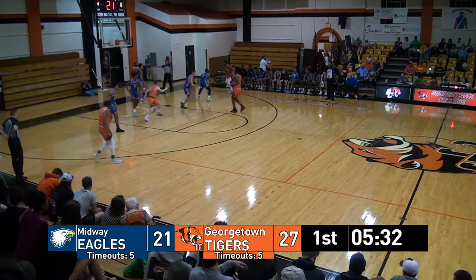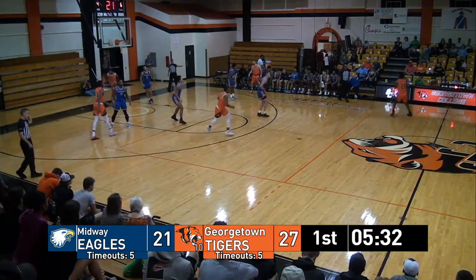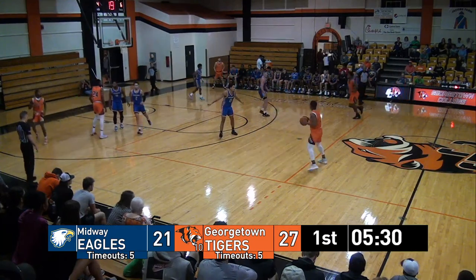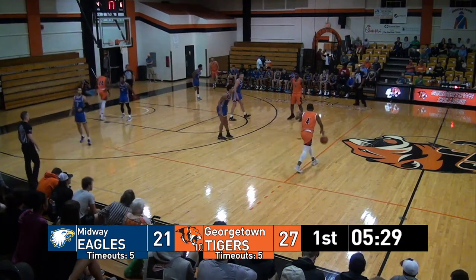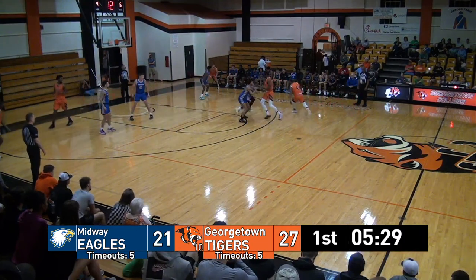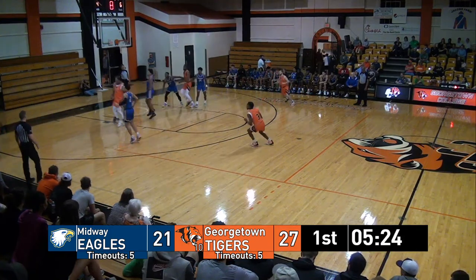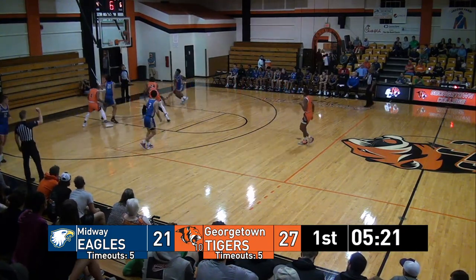Jaquay Wales to inbound the ball. Finds Kyron Jones. Back to Spikes. Setting up the offense. Back to Jones in the corner. The jumper's no good.